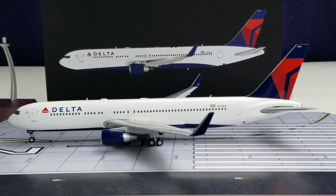Registration ship number N174DZ. This is actually Delta 68 Boeing 767-300 jetliner that actually entered the airline's fleet. The first test flight on this aircraft took place on October 28, 1998 and was delivered to Delta on November 5, 1998. And at the time of this video review posting, Delta is currently the world's largest operator of this aircraft type with 56 operating in service as of June 2018, or at the time of this video review posting.